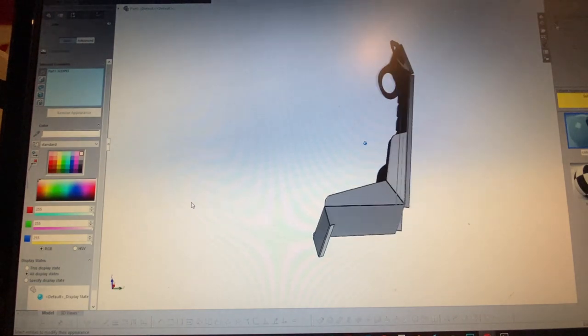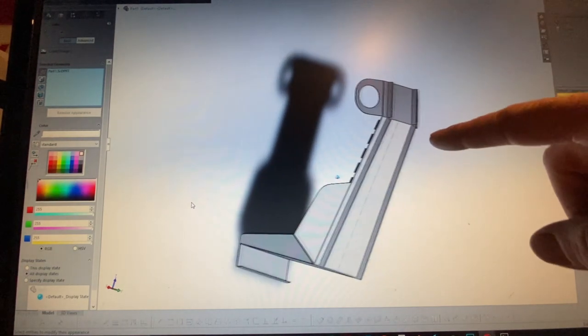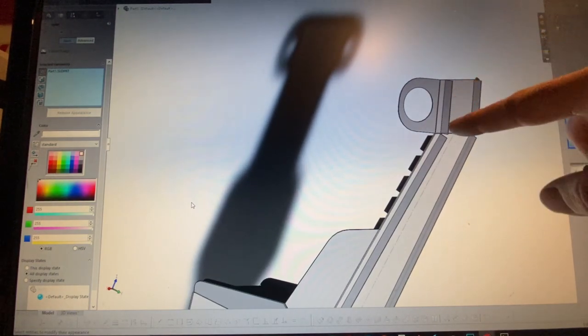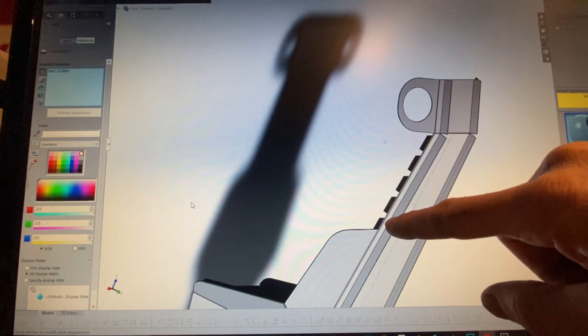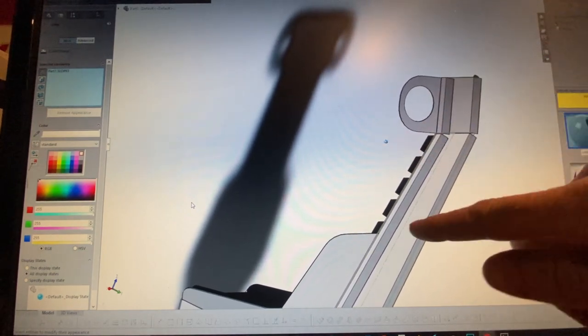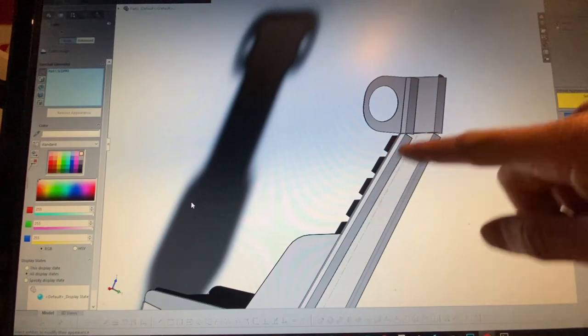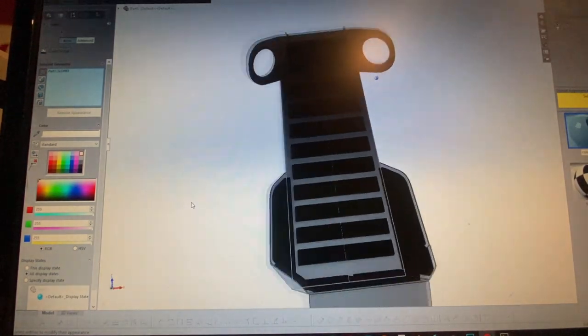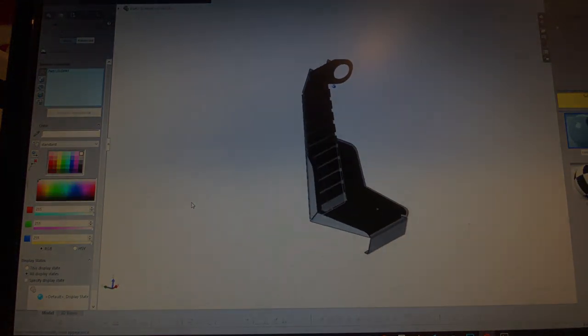And then these ribs, I can make these as individual parts, but this rib up the back where it joins here, I figured that'll be one bar, and that will give, because there's no side support on this part of the seat, so it'd be really flexible. So by putting these bars all the way up there, that should take care of that. Awesome, next step, start cutting her out.